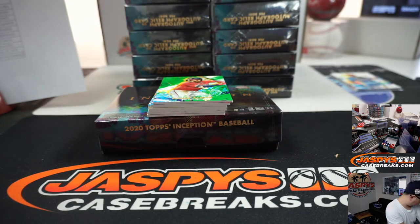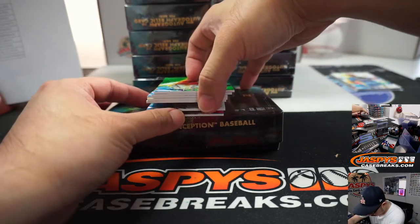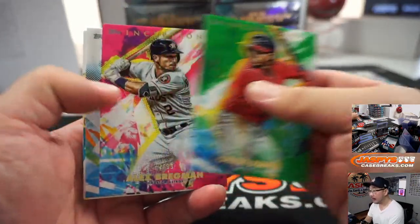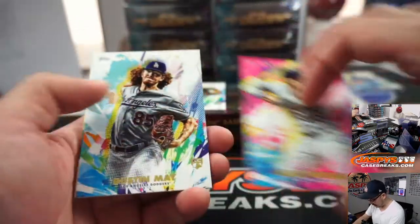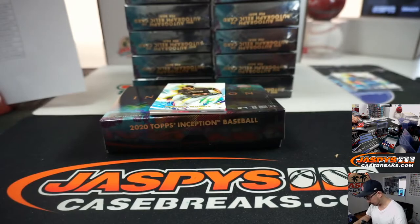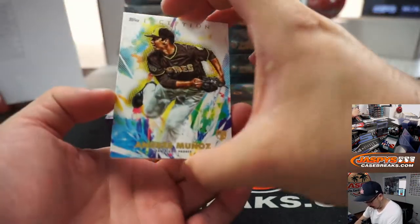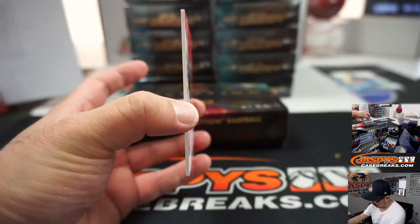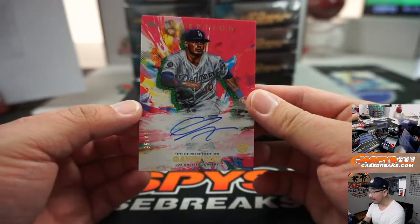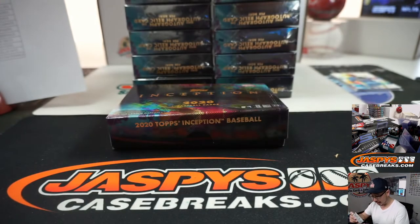All right. Next box. Ozzy Albies, Bregman to 99, Dustin May, Pete Alonso, and Logan Allen. Then behind Andres Munoz is a Dodger, Gavin Lux, nice. 95 out of 99 on-card rookie auto, Gavin Lux.